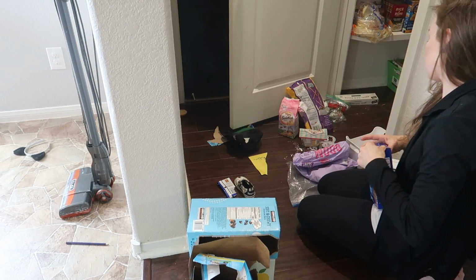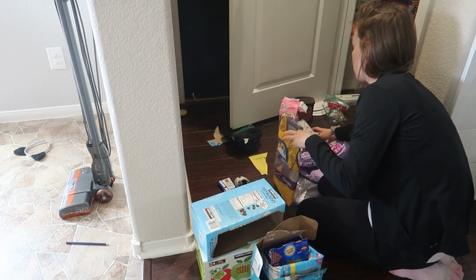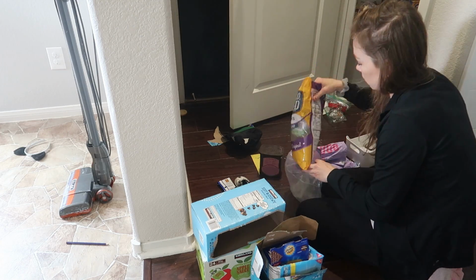So we're gonna recycle all of the boxes. We're gonna throw away any old food that needs to be thrown away, and then we are gonna vacuum up all those crumbs and get everything up off of the floor so we're not tracking it through the house.